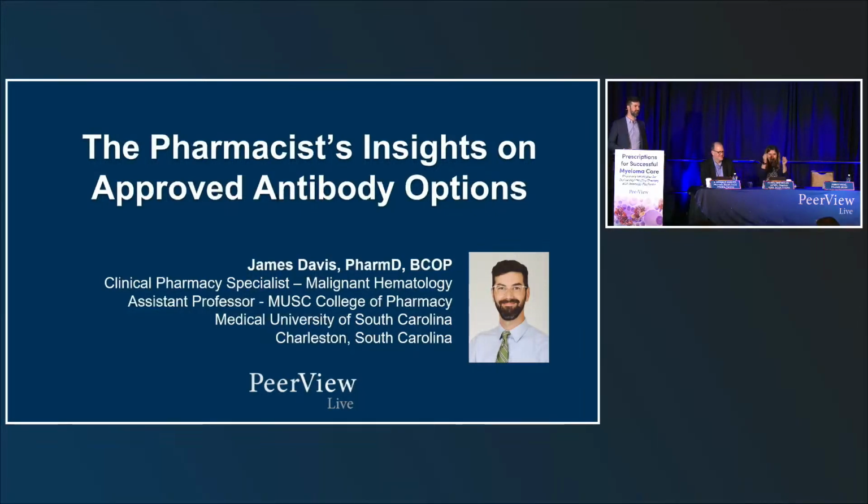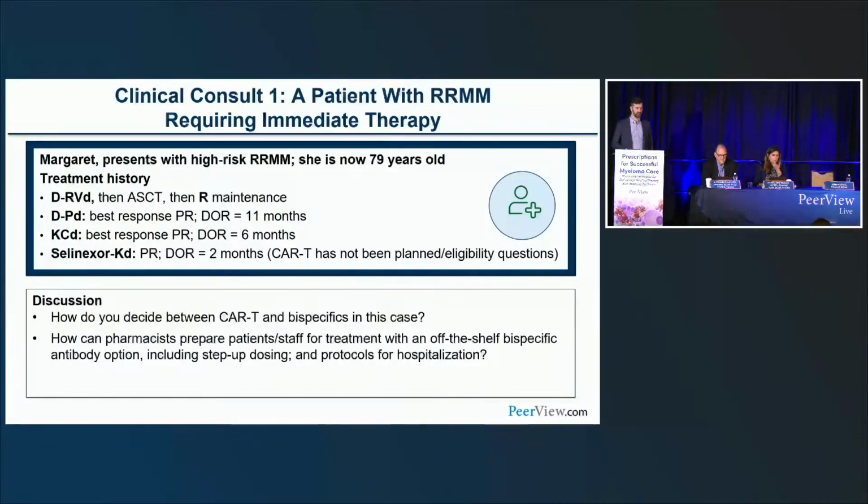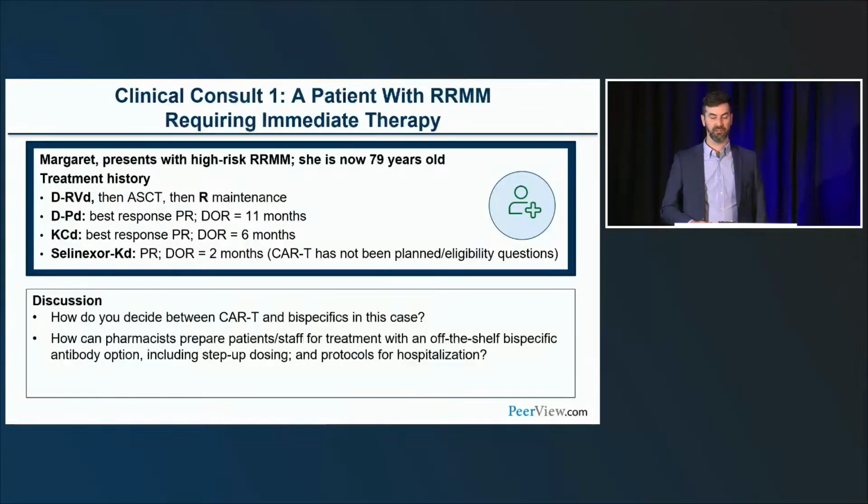We're going to transition now from talking about CD38 and quads and incorporation of the CD38 platforms to a little bit newer therapies, the bispecific antibodies. So getting started, we'll start with the patient case. We have Margaret, who is 79 years old.